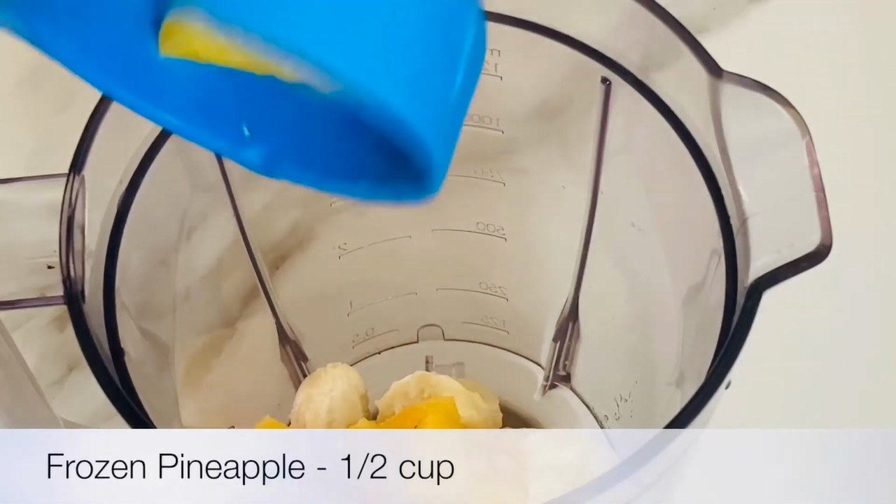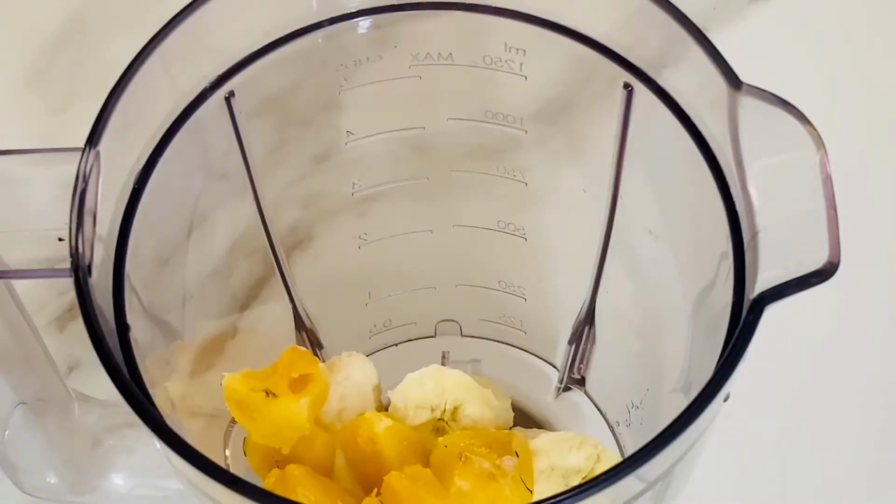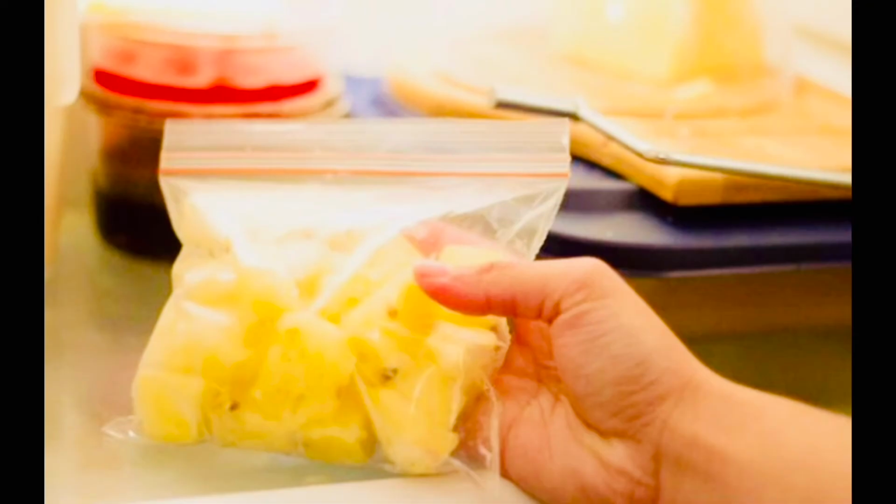Pineapple is low in calories, loaded with water, which makes it quite filling and perfect for weight loss. It's low in carbs, high in fiber, and curbs appetite. Cut pineapple, keep in separate pouches, and store in the freezer for everyday consumption.